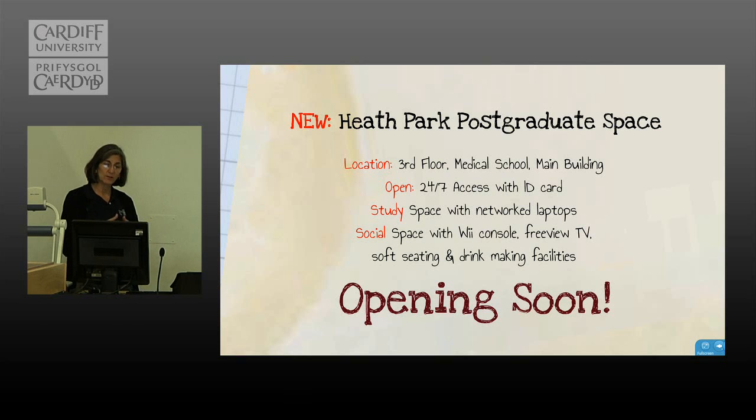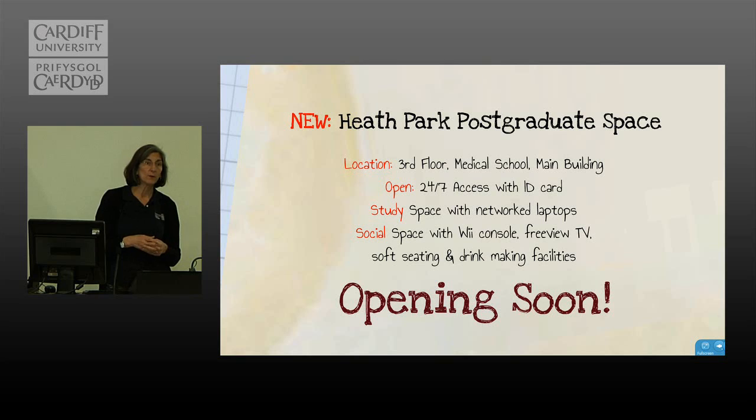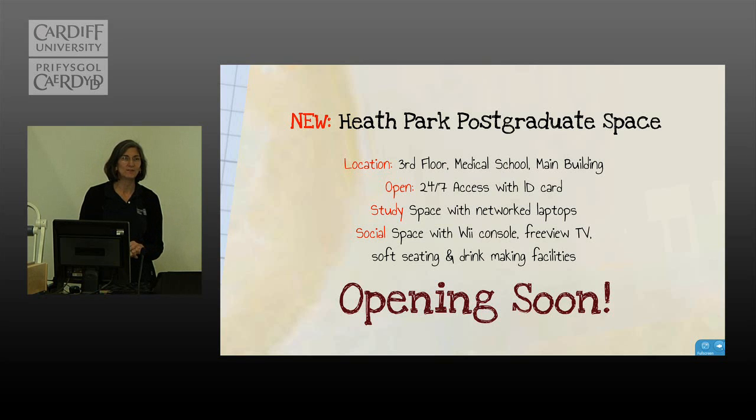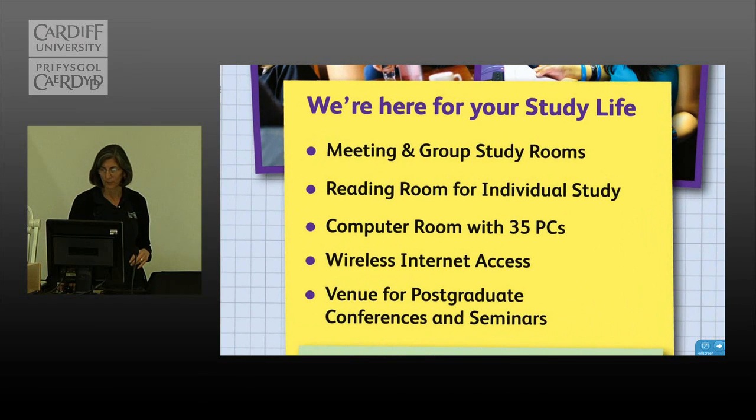So this says 3rd floor, but that's wrong. It's on the 2nd floor, just down the corridor from the PGR office. So that's going to be open 24/7 with your ID card. There's going to be some network computing, but mostly we're expecting that you bring laptops. That's what we've been told. There's a social space, so at your request, Wii consoles, Freeview TV, DVD player, and that sort of thing, and the ability to make hot drinks, and we will tell you more about that as soon as it's available.